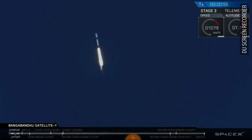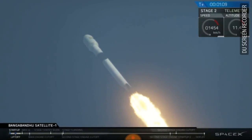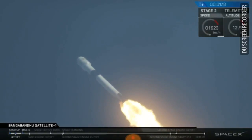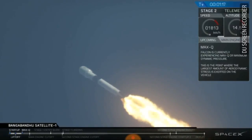Saw Falcon 9 lift off in a beautifully clear shot there at 4:14 p.m. Eastern. At T plus 10 seconds, the thrust vector control system tilted Falcon to begin a pitch kick maneuver to get it going sideways. You just heard that we're going supersonic and we're about to go through max Q when the rocket's pushing hardest against the atmosphere. Vehicle is experiencing maximum dynamic pressure.